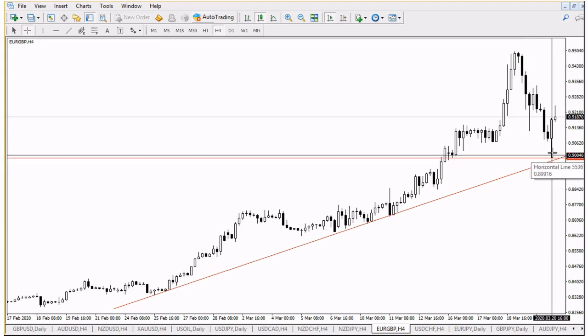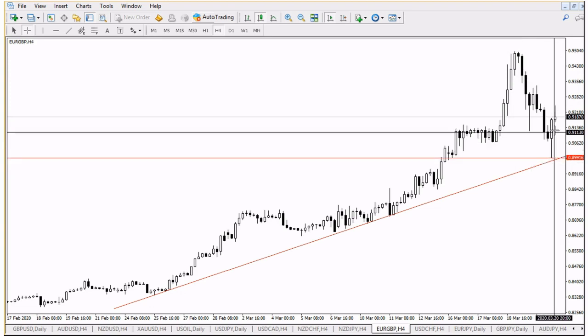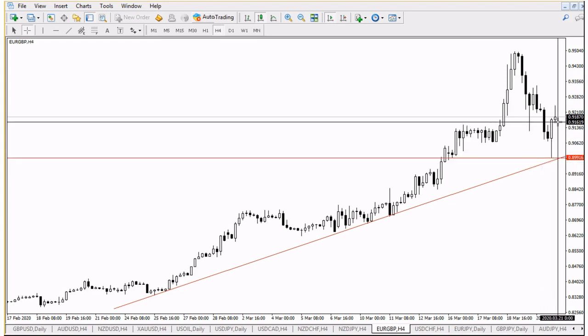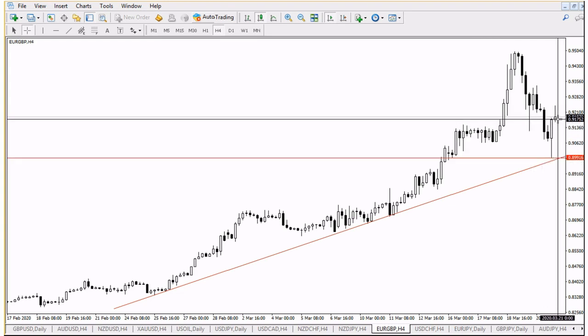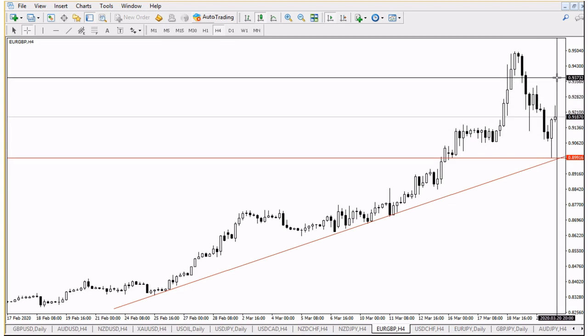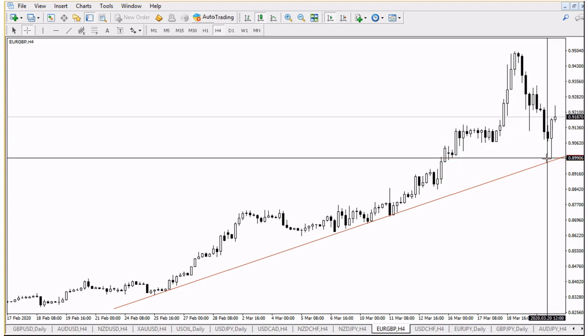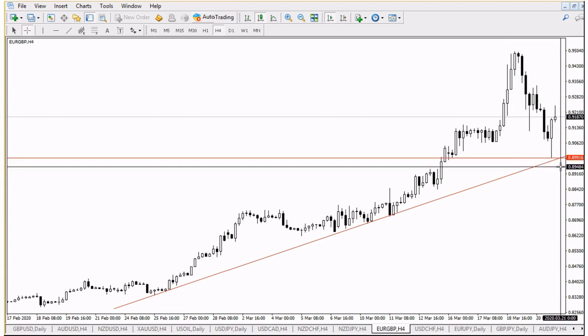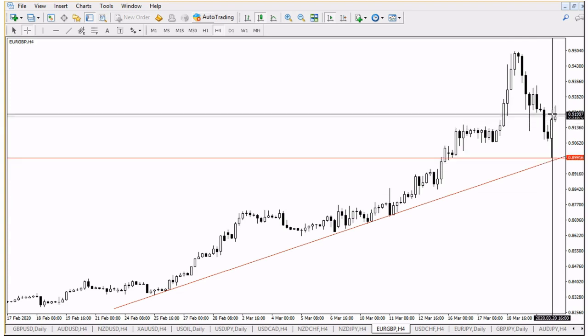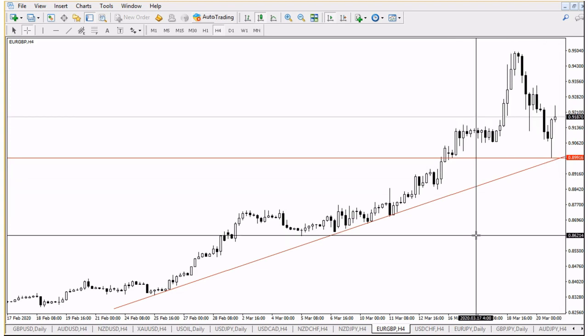Another thing to note also is that the pullback to this area might never come. Maybe after Monday or Tuesday, the bulls will just continue with their rise, which would mean that the EURGBP is still for the bulls. So either a hold of this level or a break of this level is what I'll be looking out for, or a pullback will never come. So the bulls will just continue with their rise.